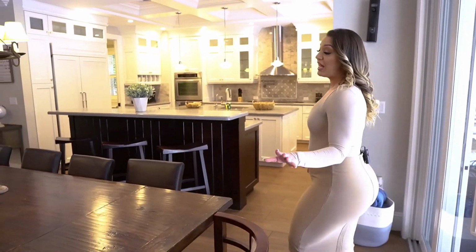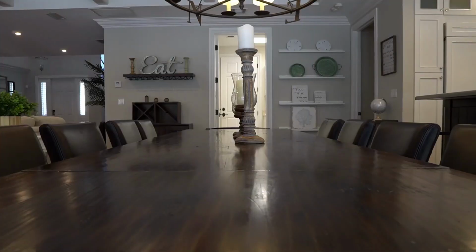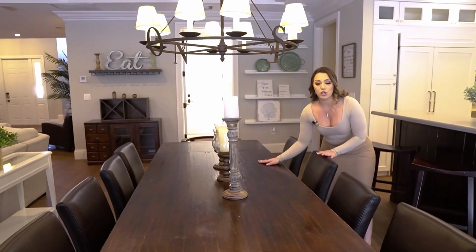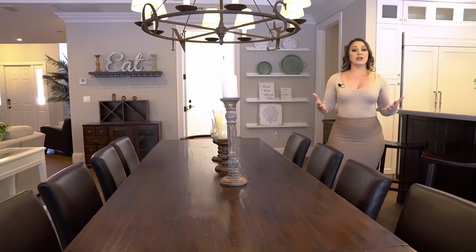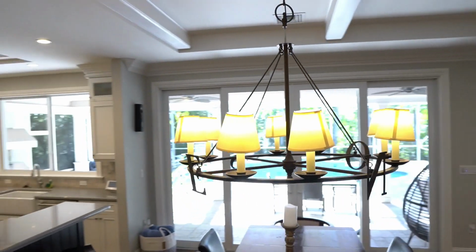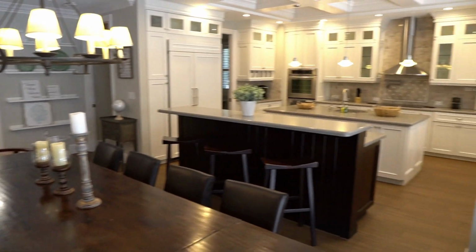Alrighty everyone, so of course I have to take you to the kitchen, but before we get there, I want to point out this beautiful 10-seating rustic wood dining room table. Just look at how this finishes like this. I love this dark wood here, and it really does fit in very well with the farmhouse feel, with this kind of iron rod chandelier there as well. It just really fits with the whole feel.